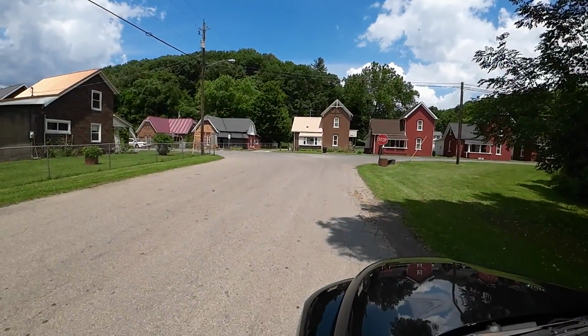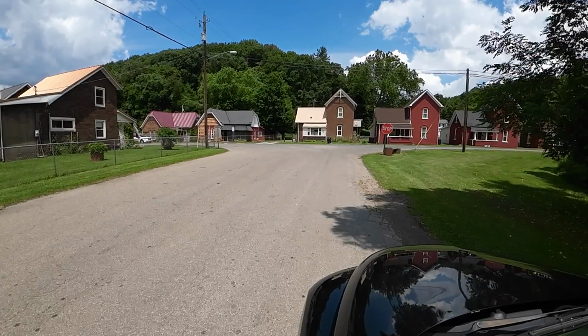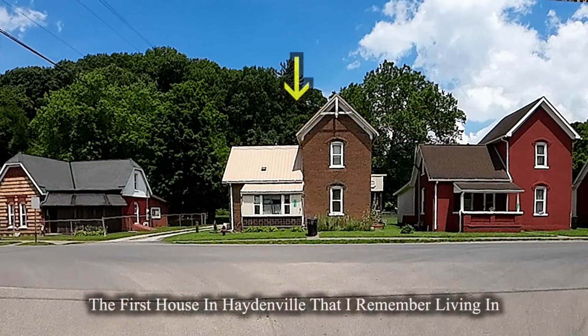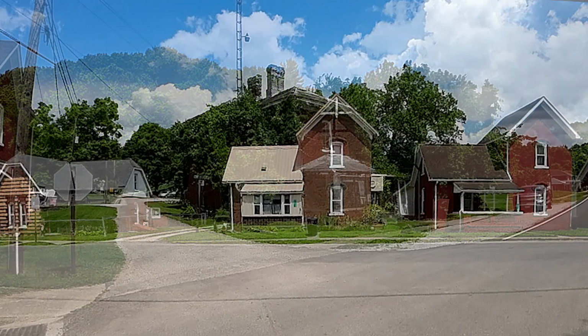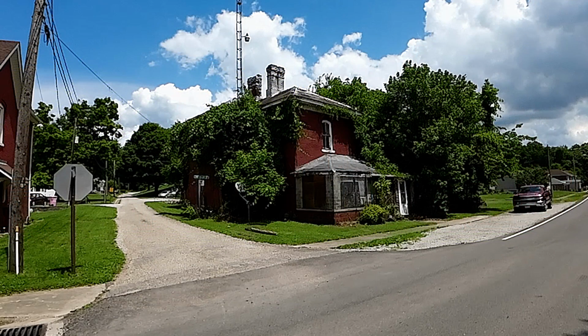This is the house on what we used to call Hunky Row. I'm on Hunky Row right now. And that house in front of us there was the first house I actually remember. That one right there, set on the main road right across from Hunky Row. And then this house right here. This is the last house we lived in here in Haydenville before we moved to Nelsonville back in 1964.